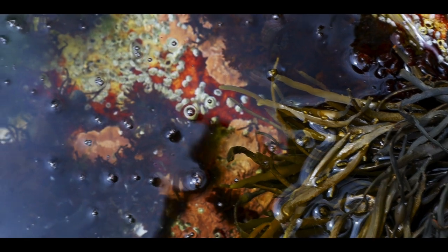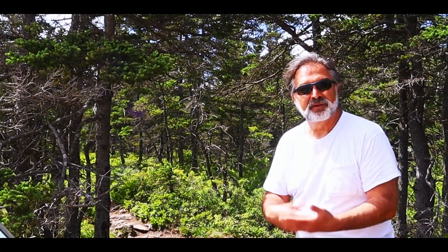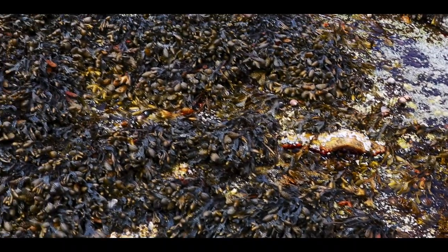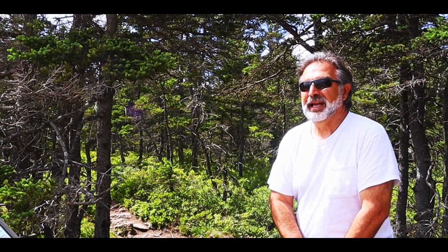Feeding frenzy area. Some die, some feed off of them, so the life kind of continues. Amazing, it's twice a day. Twice a day, the tides come in and go out, and the process repeats itself.